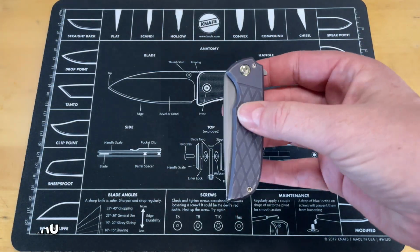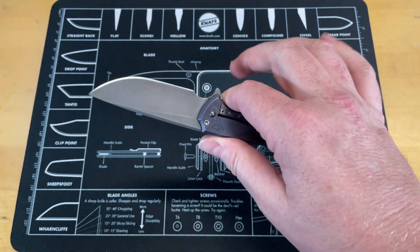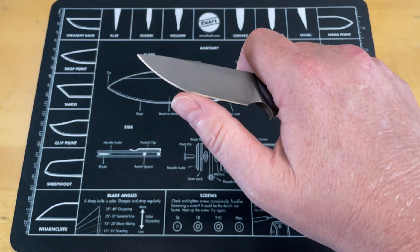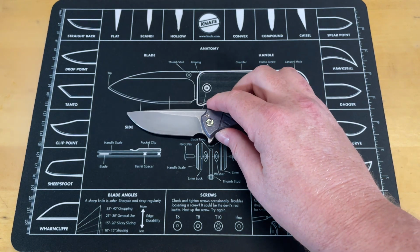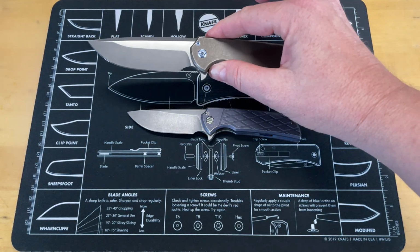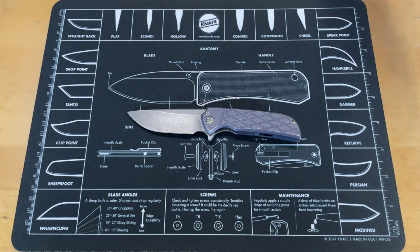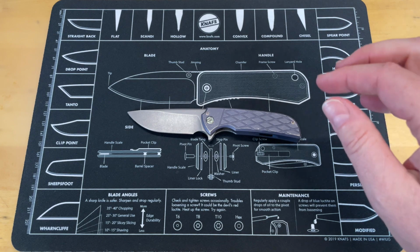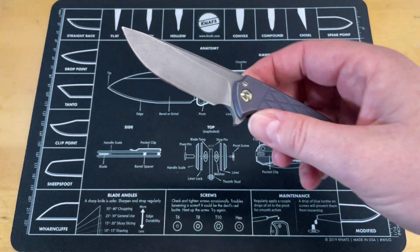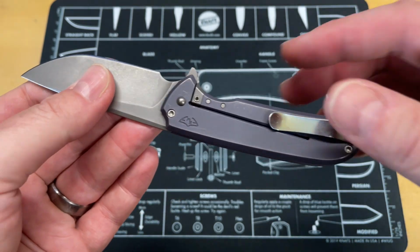The next knife in line is another really strong showing from Ferrum Forge Knife Works. Now, this is the NTAC. It has a larger brother right here. I got it out because they were just at the same price point. This is the Mordax, so I own them both. But this is the one that I think is one of my favorite Ferrum Forge Knife Works designs. This is the NTAC. These were in N690 titanium.